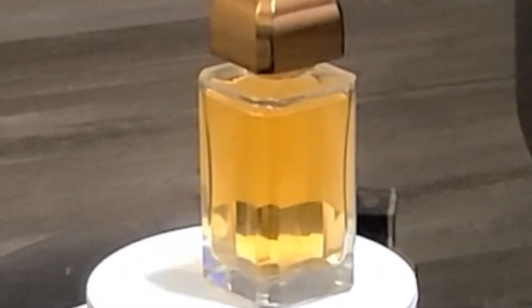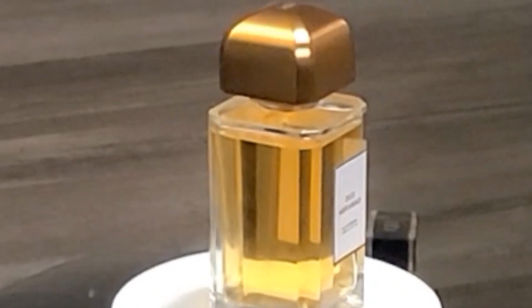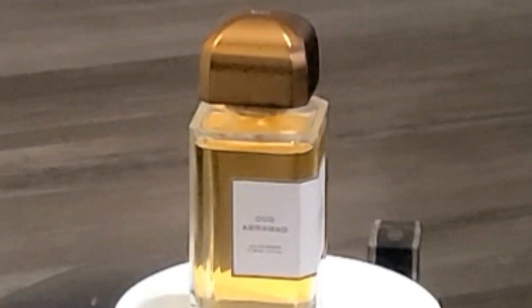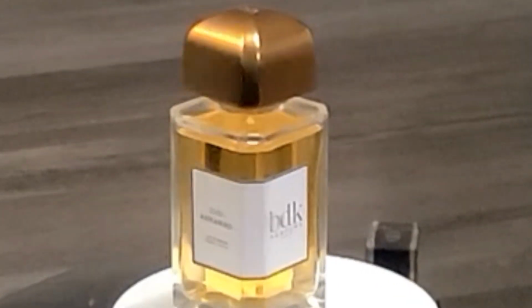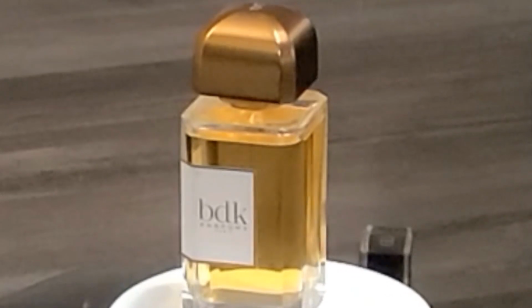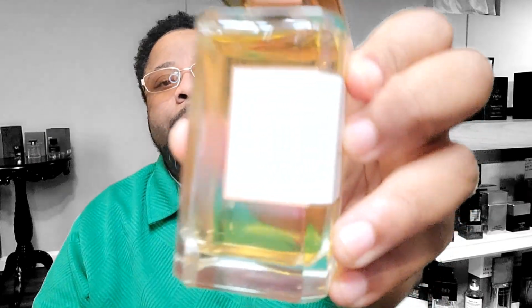It is a warm, spicy type of scent. Again, it's kind of wrapped up in this leathery type feel. It has a slight freshness to it, also slightly sweet. I think the sweetness comes from like a geranium. It's not candy sweet, but it's like an oud sweetness wrapped up in geranium, if that makes sense. Again, from the house of BDK, we have Oud Operat.